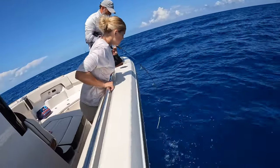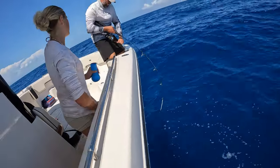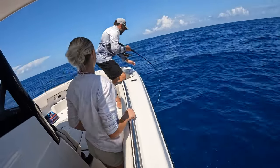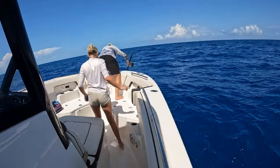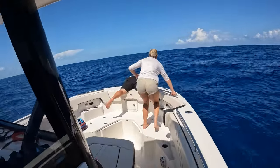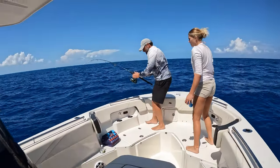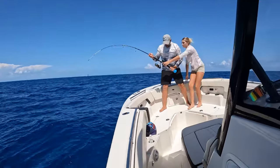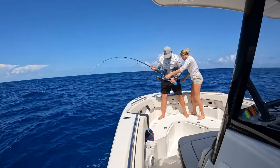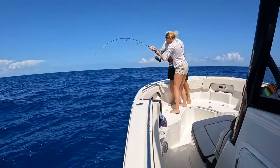We got a good circle hook on, so I'm going to let the drag off. We are near the reef, so we can't let him go far until he rocks us up. Okay, just go underneath. Yep. Okay, so now you come over. Stand up over here, on this platform right here. Okay, put that in your hip.